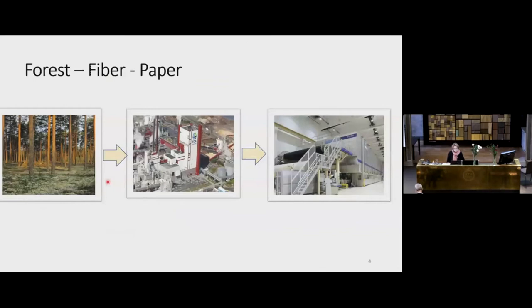Now we have been talking about the product, but how is the product obtained? Well, this is a very schematic overview. You have the trees in the forest, and you chop them down, and you transport them to the pulp mill. In the pulp mill, you liberate the fibers within the wood, and you can have mechanical pulping as well as chemical pulping. In my work, I have used chemical pulps from the kraft process. The pulps can be brownish, that is unbleached, or they can be more or less white after bleaching.